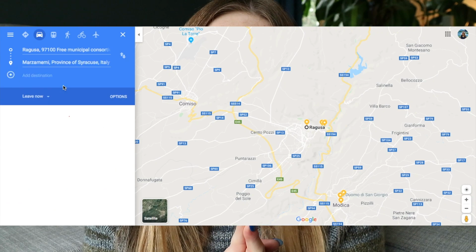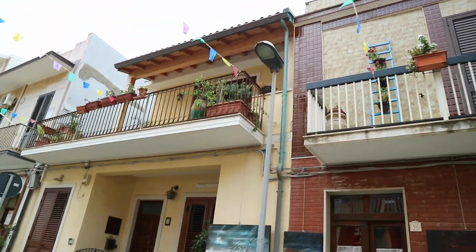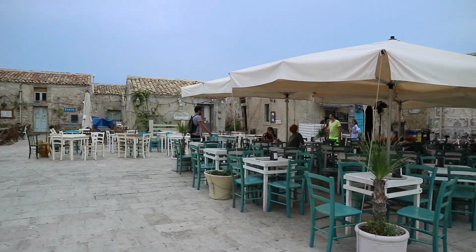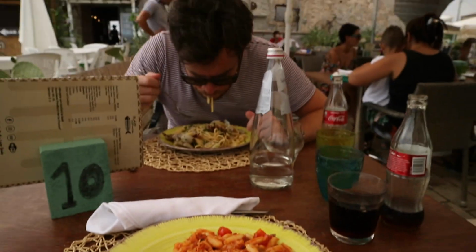Next we drove to Noto. No, we didn't drive to Noto straight away. We actually went to a little seaside town called Marzamemi. I think that was about a 40-minute drive, and I'd seen that it was a bit busy and touristy, and the restaurants were a little bit overpriced, but I really wanted to go see it because it looked quite pretty. I think it was a Sunday or a Saturday, so it was very, very busy, and the restaurants were quite overpriced, and there wasn't a lot that had good reviews. All the ones that had quite good reviews weren't open until dinner time, so I was a bit put off when I got there.